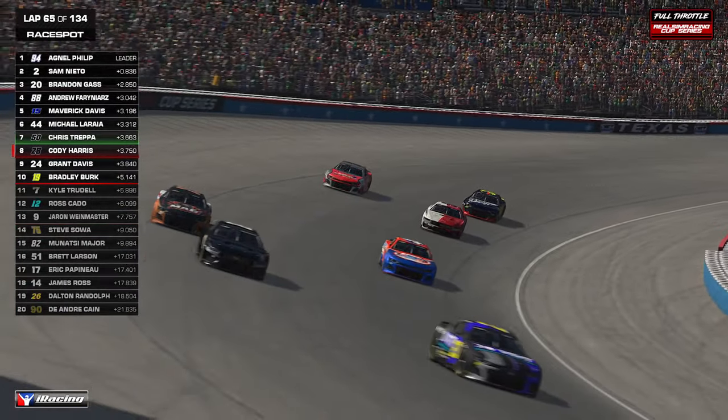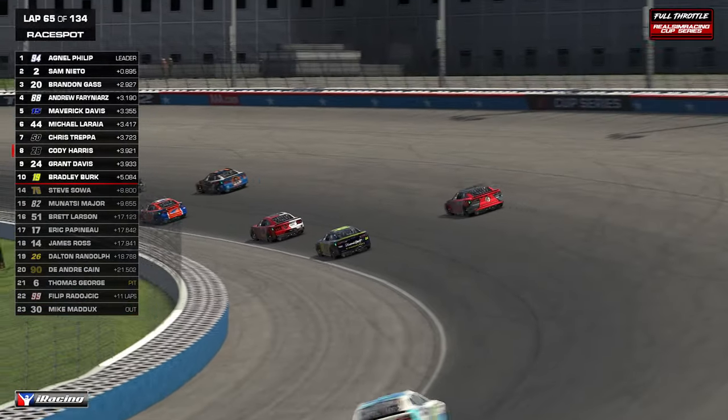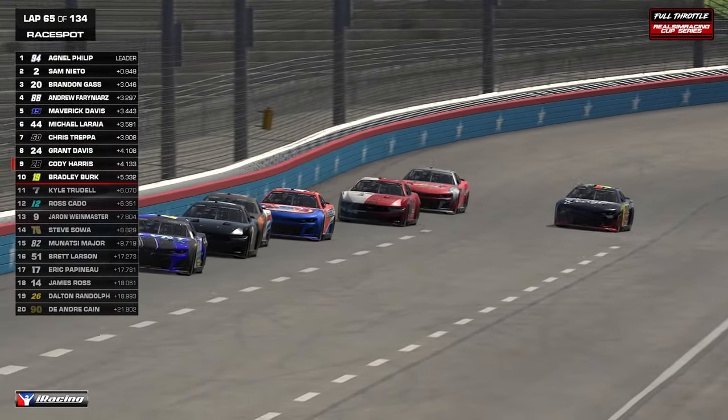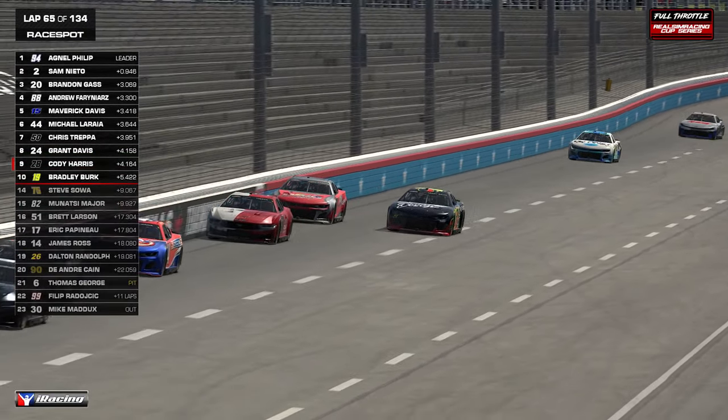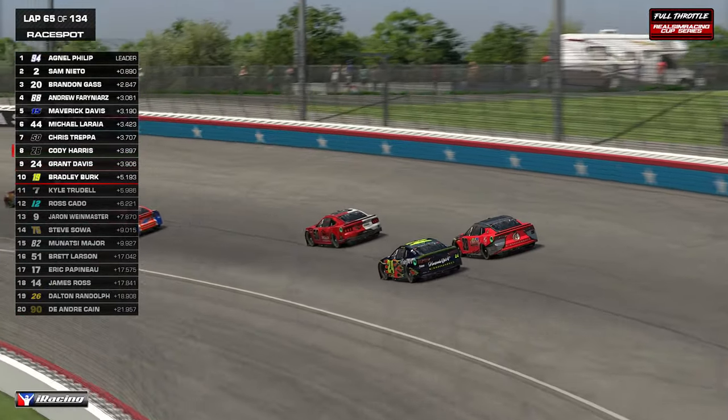Now look at Cody Harris struggling. The 28 car just made a move on Trepa a lap ago, but that car either got into or got loose and almost got into the fence in four, and it allowed not only the 50 Trepa to pass him back, but now that 24 Grant Davis to go to his inside.